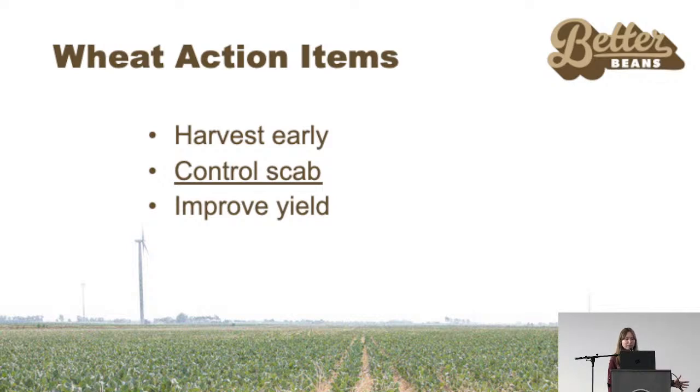So going on to the next major action item, one of the most important things to make sure that wheat is profitable, regardless of double crop soybeans or not, is to control scab.